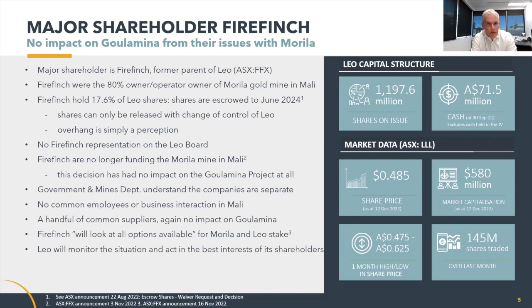But importantly, these shares that they hold are escrowed by the Australian Stock Exchange listing rules until June 2024. That means the shares can't be traded, they can't be used as security at all until June 2024. The only very limited circumstances where there might be a release from escrow is if there was a change in control of Leo. So the perception that there's an overhang of shares as a result of the Firefinch situation, in my view, is just wrong.